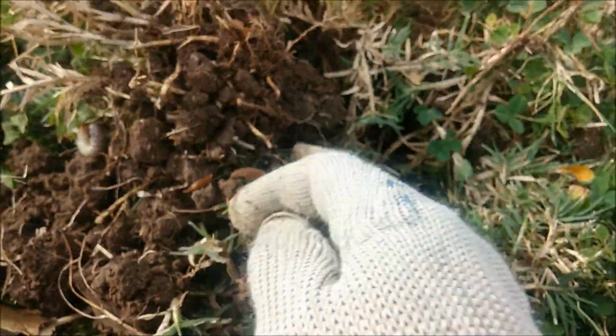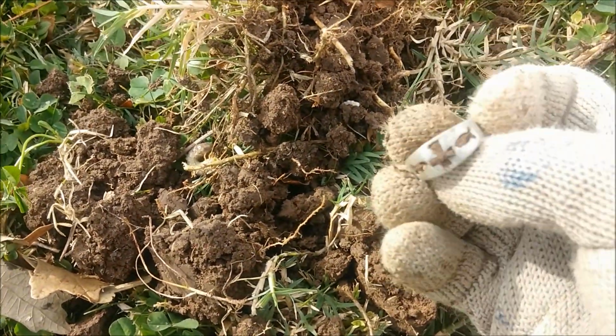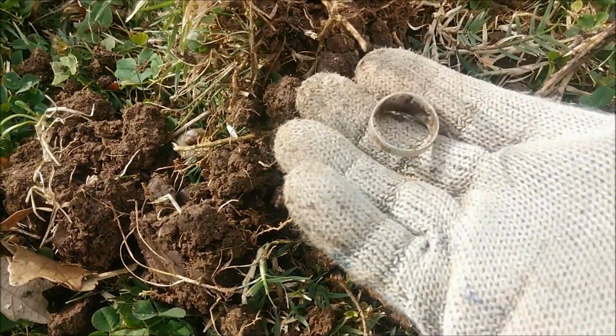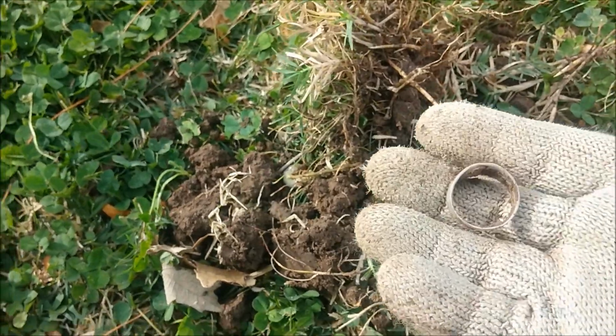It was about 3 or 4 inches deep, so it's been in there a while, and it's looking pretty good when it comes out. I'll clean that up and show it to you later. It's not bent or anything. That looks pretty good. Awesome. Let's see what else is out here.